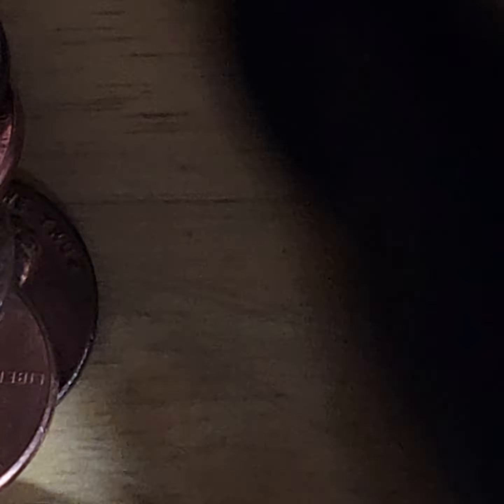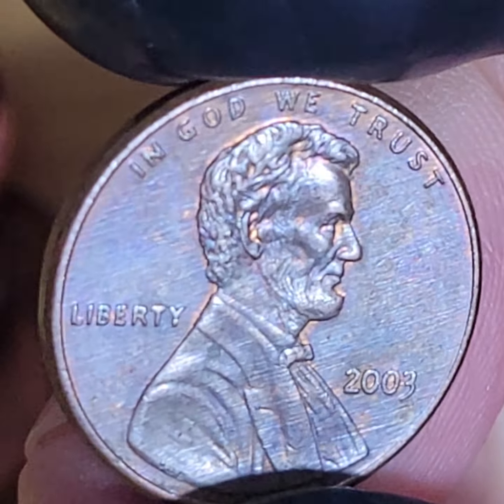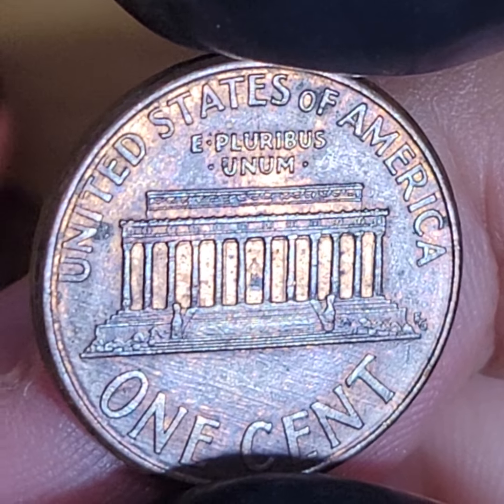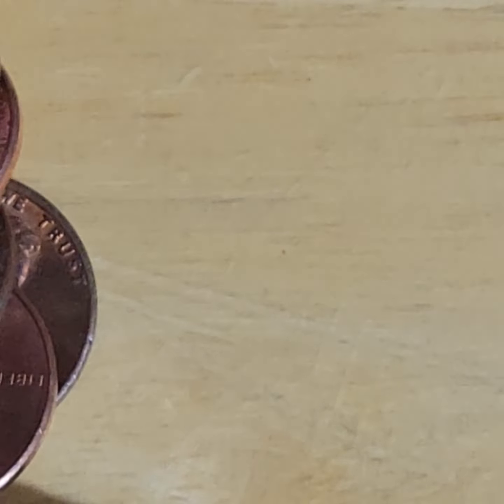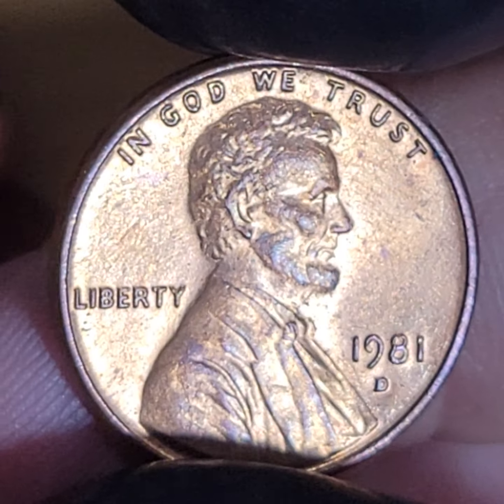So, I mean, anybody who would have been doing coin roll hunting would have found that one. The only question is really if the person would have done research on it, right? Because not for nothing, that's a beauty. I'm going to put this into the BUs.